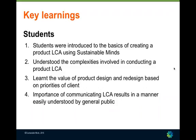Some of the key learnings from the student side, we felt, were that the students learned the basics of creating a product LCA in SustainableMinds. They learned the value of initial product design and then redesign based on environmental preferences and environmental performance of the product. And the most important thing, they understood the complexities of conducting an LCA and the importance of communicating LCA results in a manner which can be easily understood by the general public. That, I think, was a key learning point for the students.